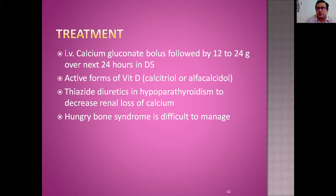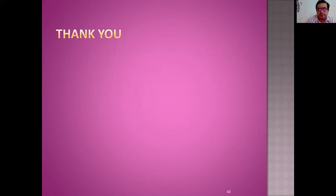However, hungry bone syndrome can still be very difficult to treat, and they usually require management in a hospital setup. So with that, I come to the end of my presentation of hypo and hypercalcemia. We talked about three cases and the basic causes of hypocalcemia, the basic causes of hypercalcemia, and how to go about the management of the same.